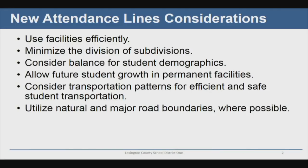So as we do this, I hate to say it, but it's a pretty standard practice in Lexington School District 1. As we grow and build new facilities, we need to redistribute students into those facilities. So we have some considerations that we look at when we do that. Obviously, we want to try to use our facilities as efficiently as possible. We want to minimize the division of subdivisions where possible. As we draw lines, we try to not split up neighborhoods so that students can go to school with their neighbors. We do consider balance for student demographics, and we really want to allow for future student growth in our permanent facilities, so we try not to max out any given facility if possible when we draw the lines.